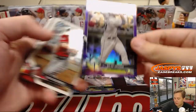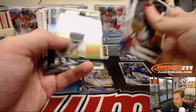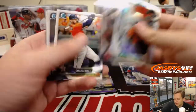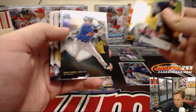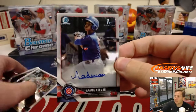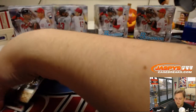We got a purple refractor, Nolan Arenado for the Rockies. That one's numbered 71 out of 250. We got an Albies rookie right there, Bo Bichette. Heliot Ramos for the Giants. We got Matt Beaty for the Dodgers. And last stack here, should have an autograph, right? Andres Jimenez. An autograph of Aramis Aidman for the Cubs. First Bowman auto. There you go, Cubs owner. All right, so that was box two.